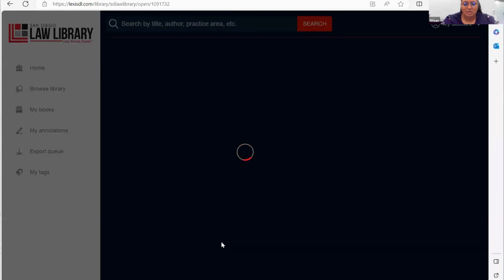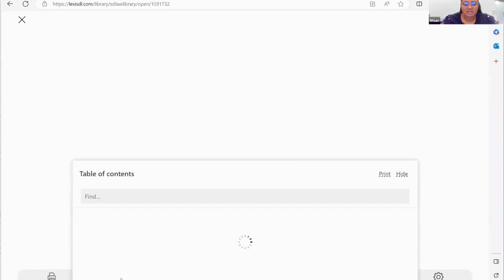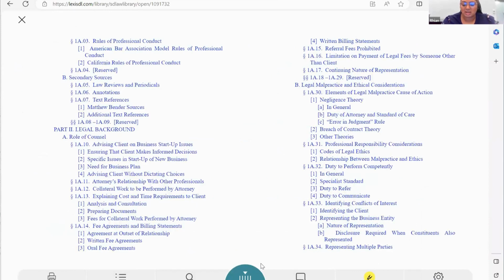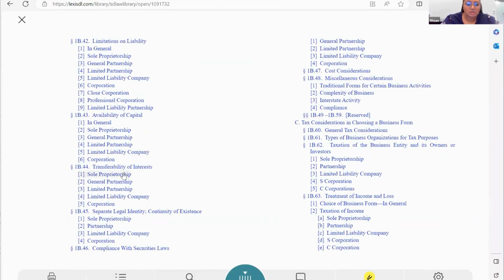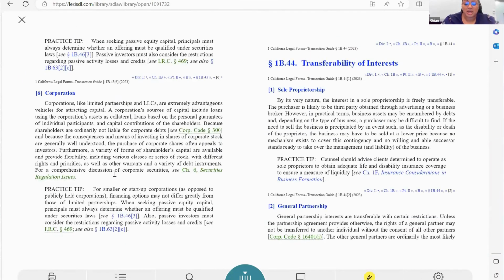Takes a second to load here. Okay, so I'm going to pull up the table of contents, and let's go to the volume 1 table of contents here. Then I can just scroll through. I'm just hitting the right arrow on my keyboard, and you can scroll through and navigate through the book. I'm going to just pick a random link here, and it's going to take me right to the chapter.